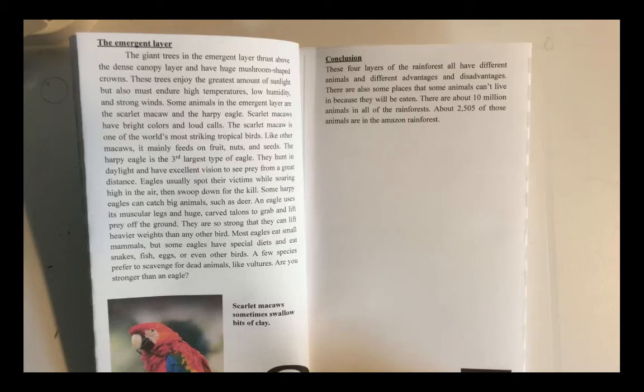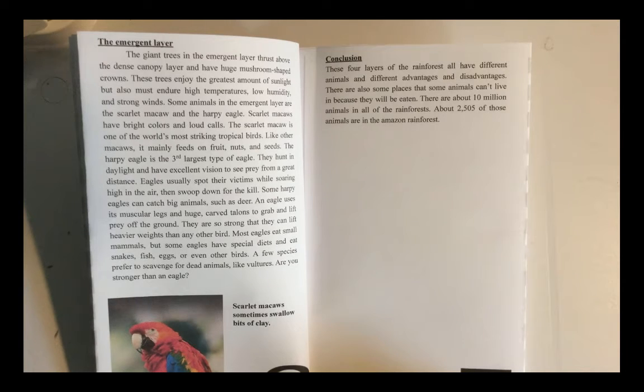The emergent layer. The giant trees in the emergent layer thrust above the dense canopy and have huge mushroom-shaped crowns. These trees enjoy the greatest amount of sunlight, but also must endure high temperatures, low humidity, and strong winds. Some animals in the emergent layer are the scarlet macaw and the harpy eagle.